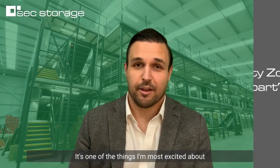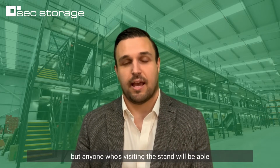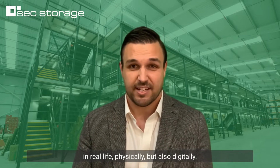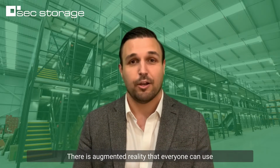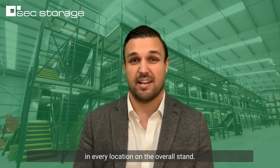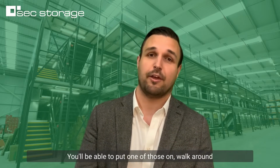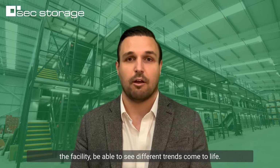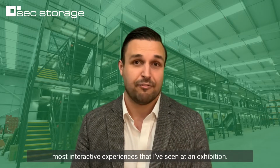Hugely interactive. It's one of the things I'm most excited about. Anyone who's visiting the stand will be able to interact with pretty much every part of it in real life, physically, but also digitally. There is augmented reality that everyone can use and interact with on their phone, and that's in every location on the overall stand. But beyond that, you'll be able to take part with the virtual reality headsets. You'll be able to put one of those on, walk around a facility, and see different trends come to life, and it really is going to be one of the most interactive experiences that I've seen at an exhibition.